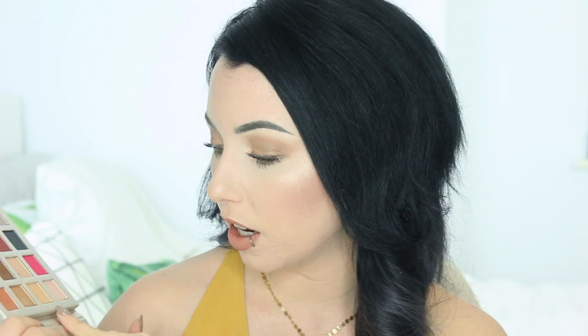There are some really nice warm shades. This transition shade, this shade Wisdom, is a perfect transition shade if you're around my skin tone. Fuzzy is a beautiful warm orange color. It's in my crease right now.